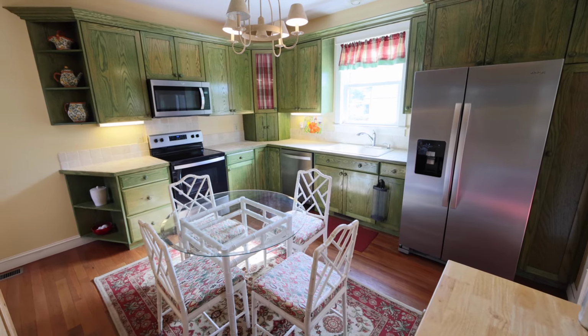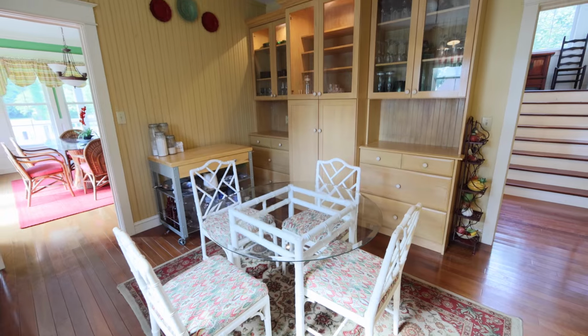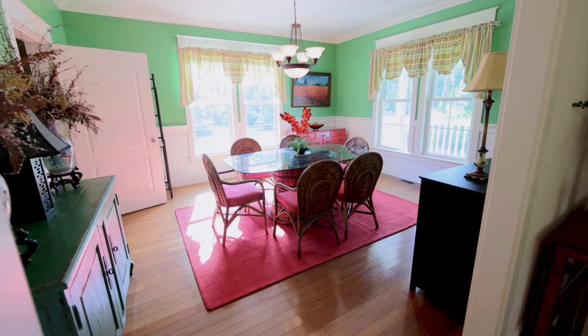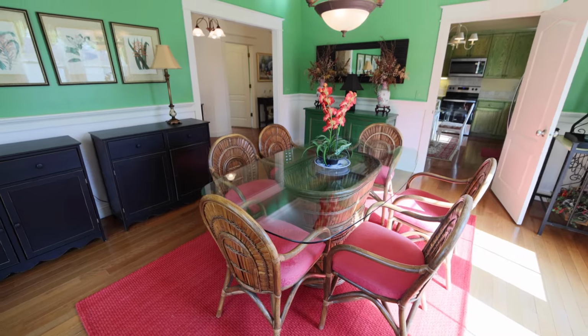The chef's kitchen includes a functional layout featuring stainless steel appliances and ample cabinet storage. There's also a formal dining room ideal for Sunday family dinner.